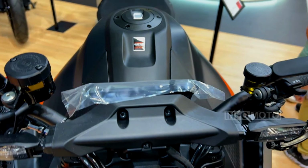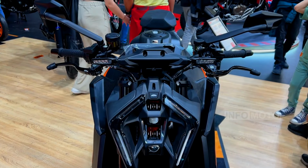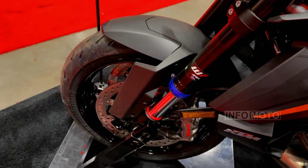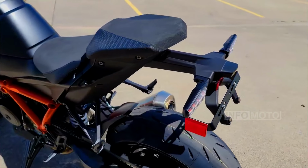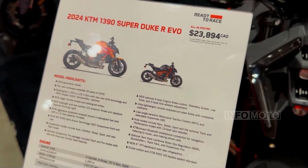But the 2024 EVO isn't just about raw performance. It's a work of art in motion. From its aggressive stance to its angular headlight unit, every aspect of its design exudes power and purpose. New LED lighting and tank spoilers further enhance its menacing presence, while an increased fuel capacity ensures fewer interruptions to the adrenaline-fueled ride.